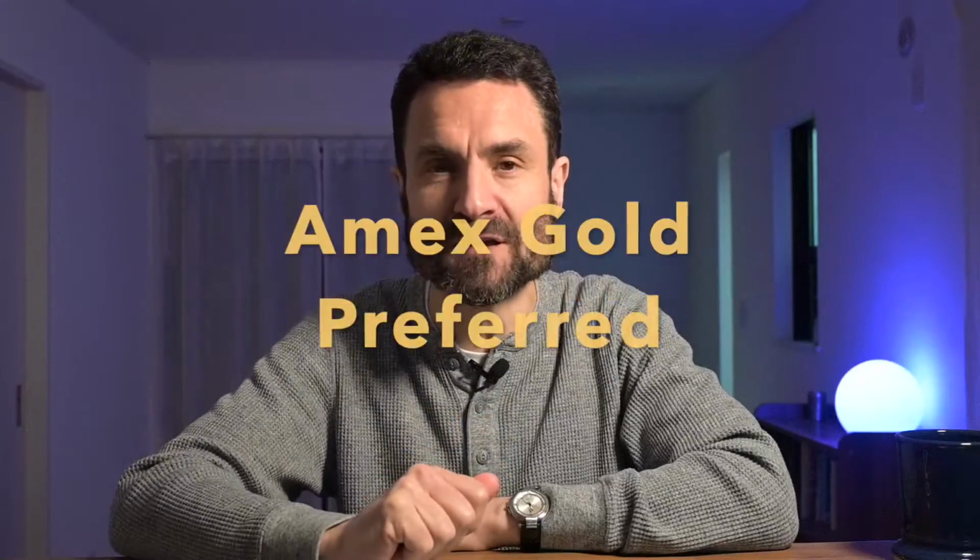There's no question it's a great card for shopping and dining thanks to the spend multipliers, but that's not the only card in town. So I thought long and hard and found 3 reasons why I think it's worth its annual membership fee, especially as the program got completely revamped in Japan and now it's called the Amex Gold Preferred.